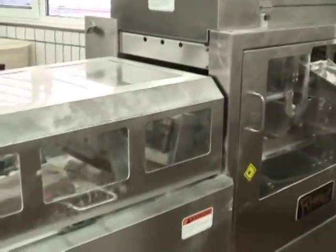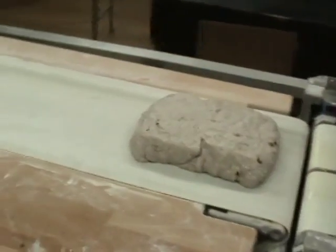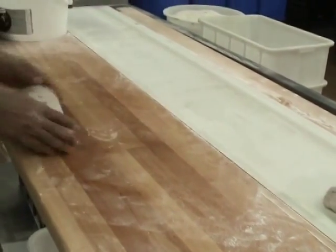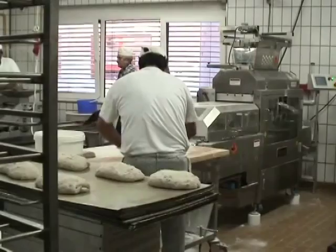How is the gravimetric dividing function? Are the bread weights okay? So far, yes. We've never had a problem, and I'm very satisfied with the results. Thank you, Mr. Moss.